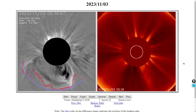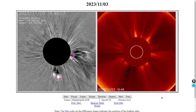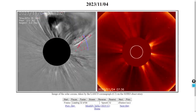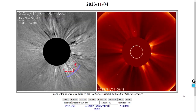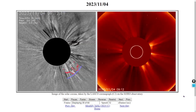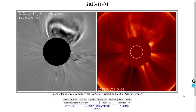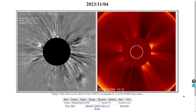That one occurring early in the day yesterday, around midday, actually. That's 95 frames from yesterday, November 3rd, and here are an additional 64 frames from today, November 4th. There's a pretty significant one coming out of the northern polar region. We do not anticipate that one to have earthly directed components. But again, we do expect 2 CMEs to be headed this way, starting to arrive midday tomorrow.